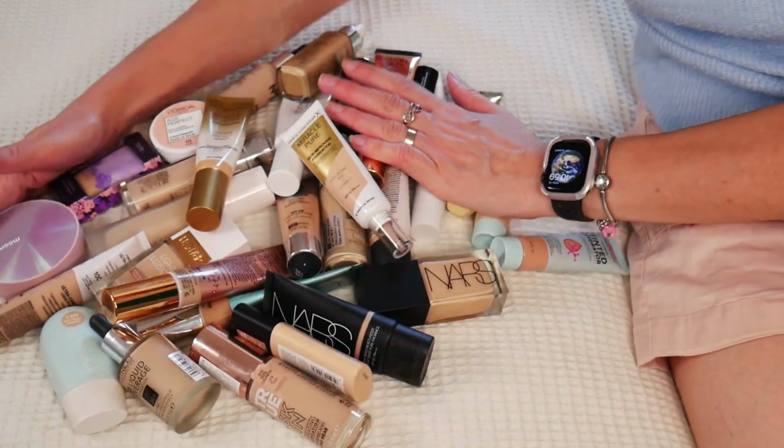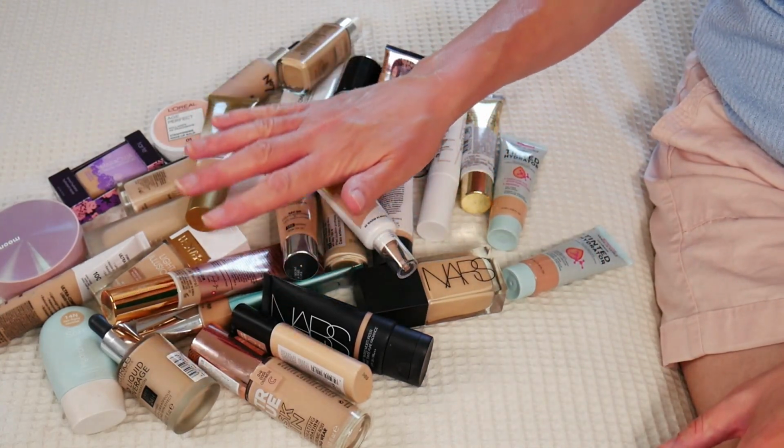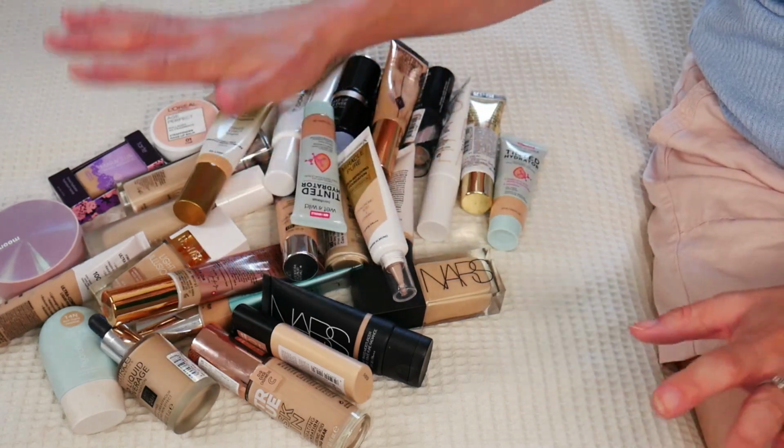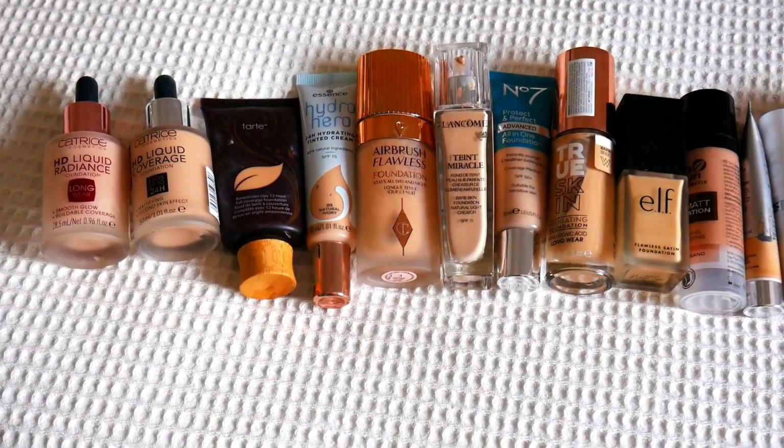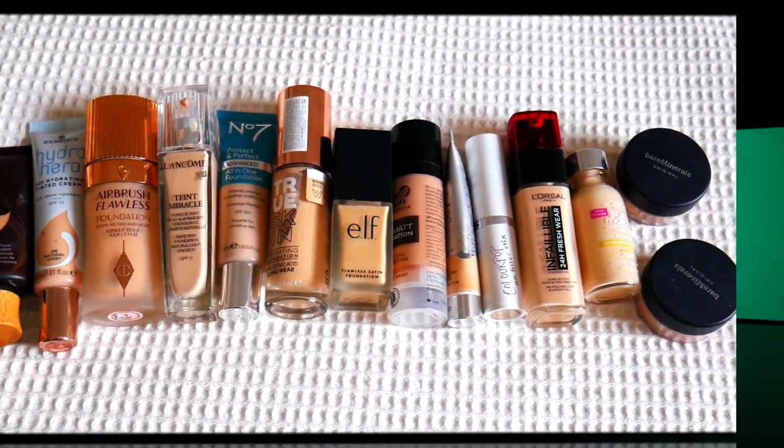Some of them I still need to try, so maybe they are going to be decluttered in the next declutter session, but as of now I'm very proud of myself. And again, those are the foundations that I'm going to declutter. Some of them are going to find a new home.